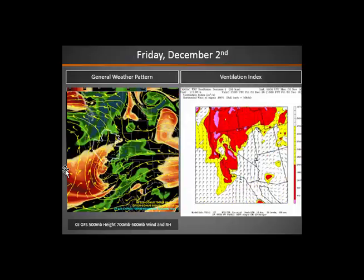As we move into Friday, we see high pressure building into the west coast once again, so we will see poor dispersion across much of Idaho into western and northern Nevada, but still fairly breezy northeast winds across the eastern half of Nevada into Utah will allow the ventilation indices to remain much higher.